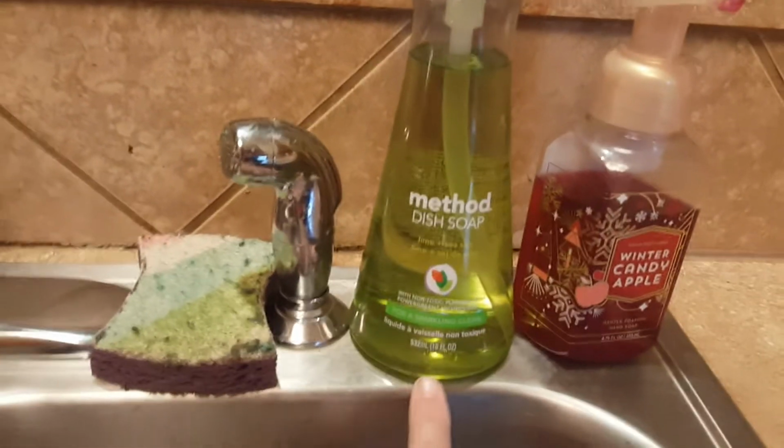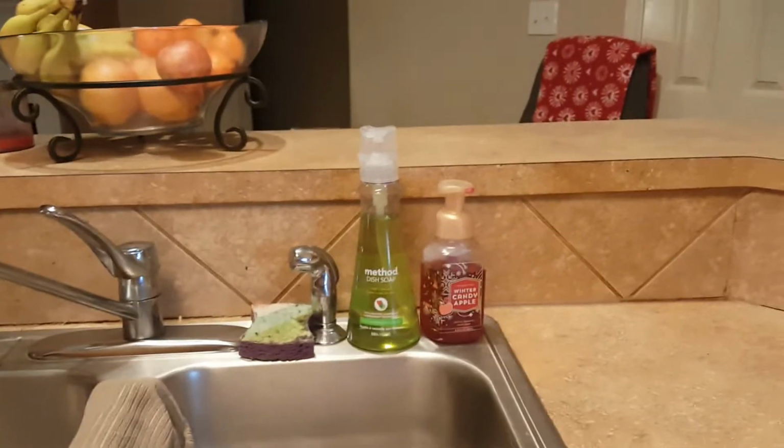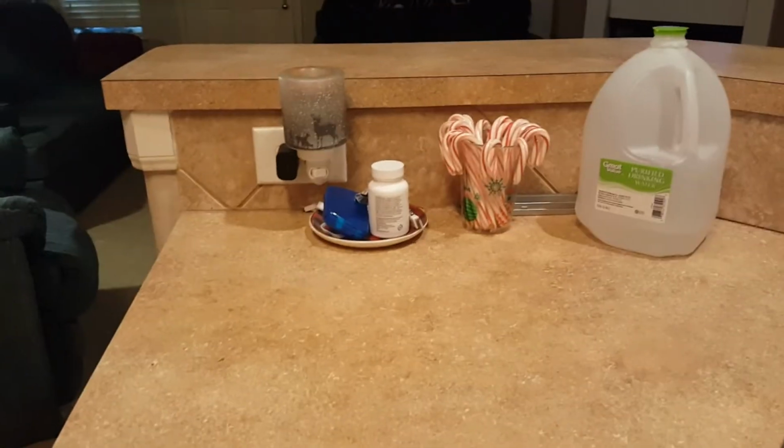This, my friends, the sea salt and lime from Method is my favorite scent, but I wanted to try the dish soap. I love it. This is what we're cooking today. We're going to cook roast. But I have a fruit bowl and a candle. This is the most cluttered spot in my home, and I hate it. Or in my home, in my kitchen.